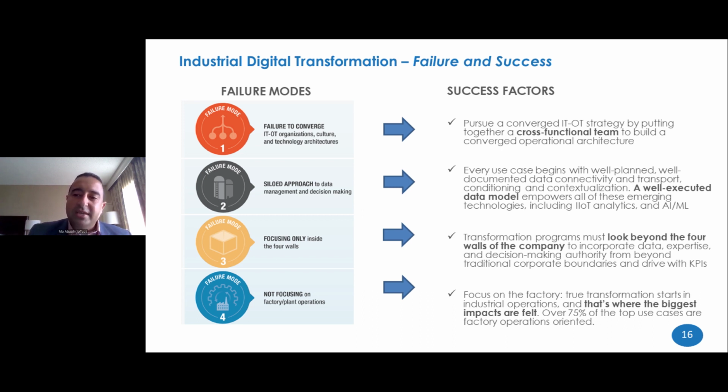The other one is that there's a lot of data, and in many cases, the data is siloed and is not integrated together. The third one being that we're only focusing on a specific area and we don't have the bigger vision. And the fourth one being not starting on your factory floor and starting in other areas like logistics, supply chain, and so on, even though there is an ROI in those areas, but actually the biggest ROI was proven in the manufacturing space right on the shop floor.